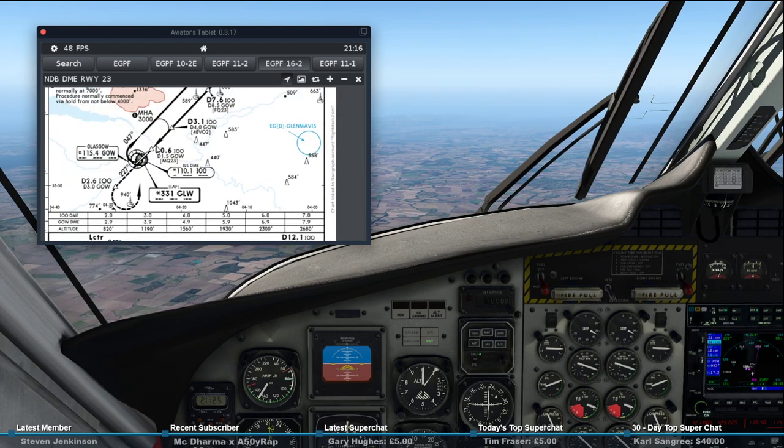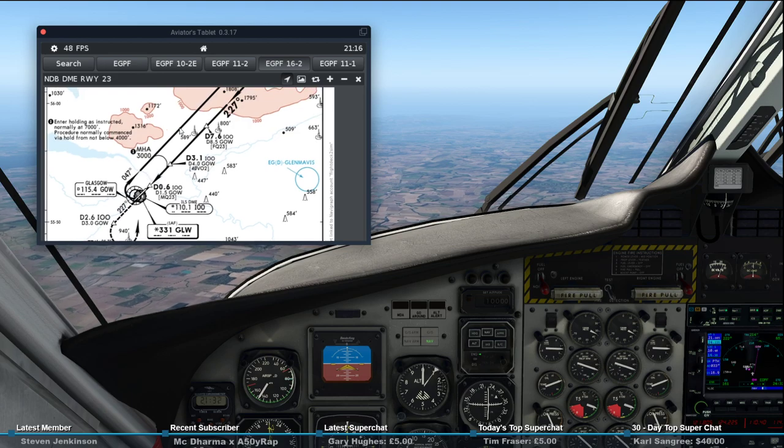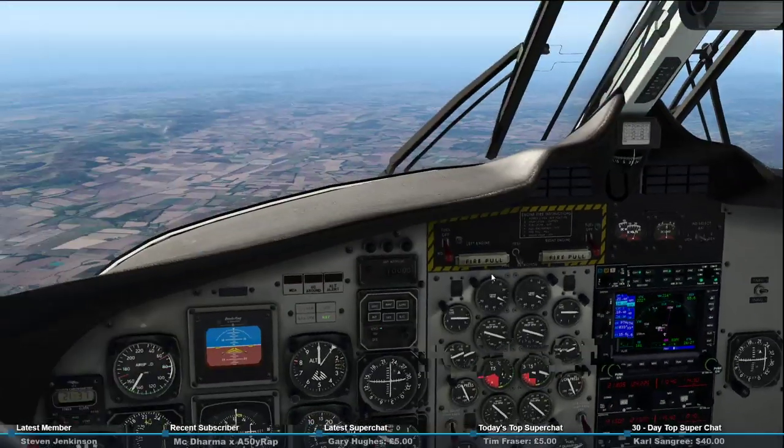Straight in, boss. Straight in on 2-3. I think straight in looks like the preferred. Otherwise, this was a pretty straightforward approach. I think we'll go straight in on the ILS. 1,000 feet per minute. I think that would be the easiest thing to do.